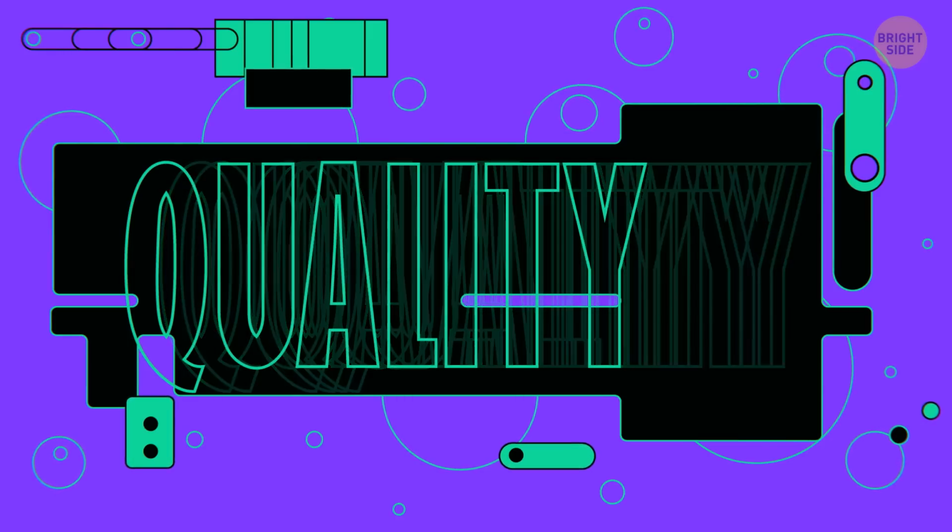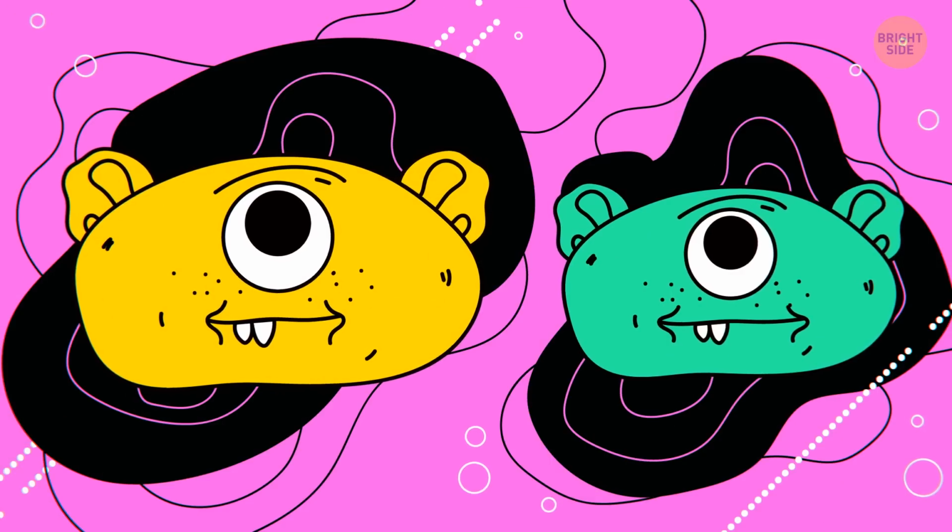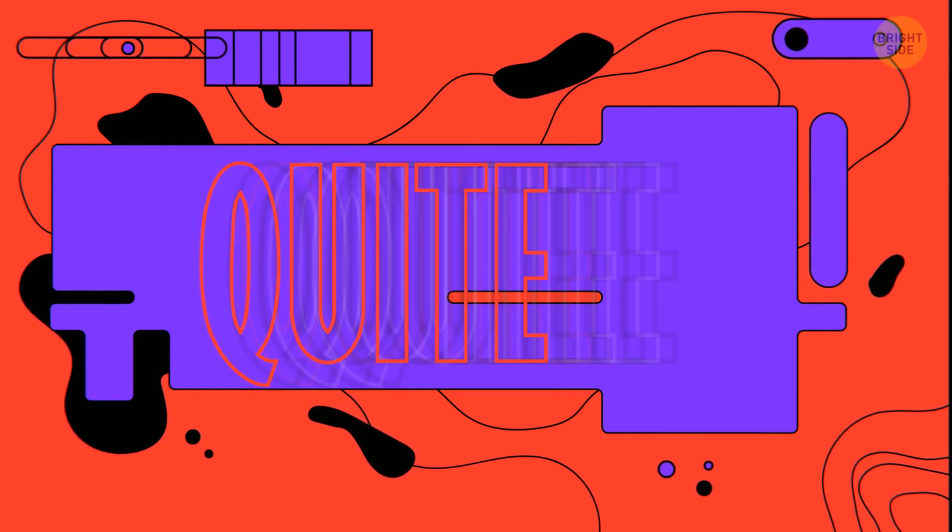Number 22. Which word is hidden in this image? That's the word quality. Number 23. Which creature has a longer mouth, yellow or green? Their mouths are of the same length. Number 24. How about this picture? Which word does it hide? High five if you spotted the word quite.